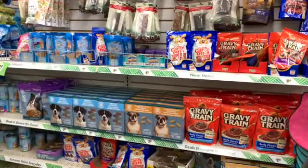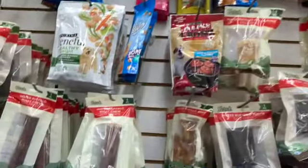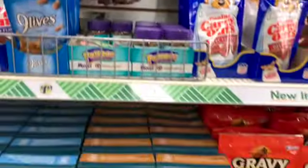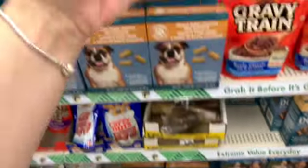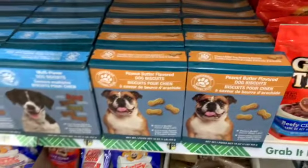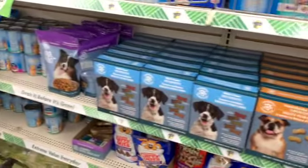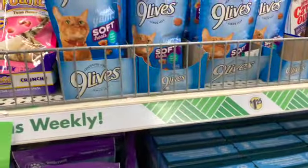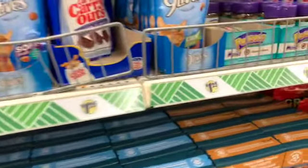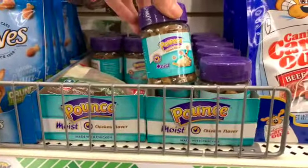We also have the Aura Bones down below, the canine treats, brands like 9 Lives and Pounce for cats, the Meow Mix, the Pounce treats gives you 3 ounces. Yep, 3 ounces of Pounce, and 2.1 ounces of 9 Lives. We have tuna flavor for all my cat lovers out there. We have ocean medley flavor. My cats love that. And then these are chicken and turkey flavors, and the Pounce is chicken flavor.